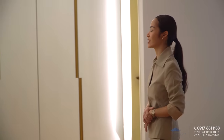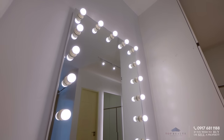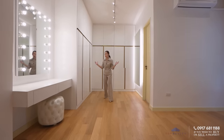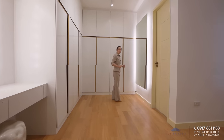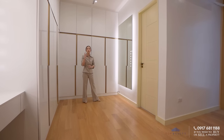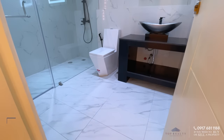And what do we have over here? Now on my right hand, you have your vanity area with its built-in table, your ottoman chair, and your mirror with its built-in lights. Now right behind me is your wardrobe. So you have these beautiful details on the handle of the cabinets. You have lots of storage. You have this beautiful full-size mirror and that spotlight, which gives you the perfect lighting when you are trying out your outfits.